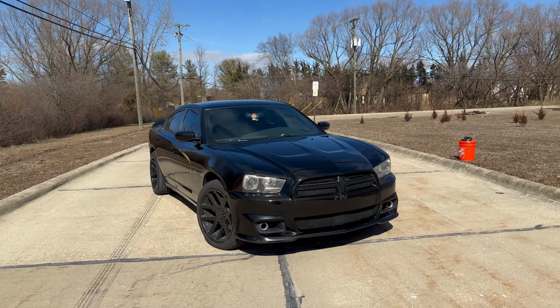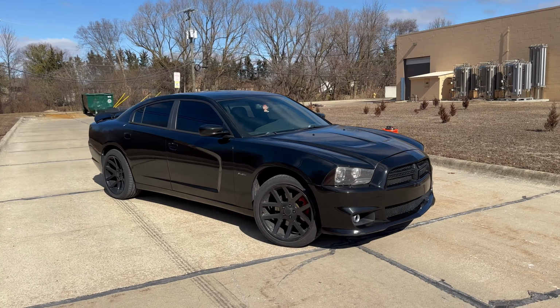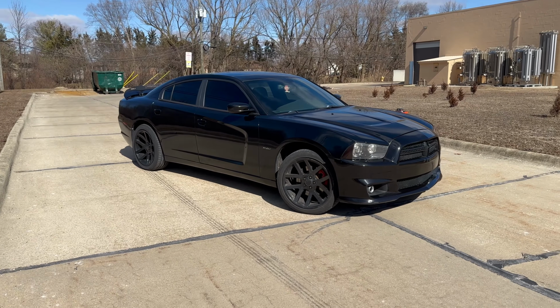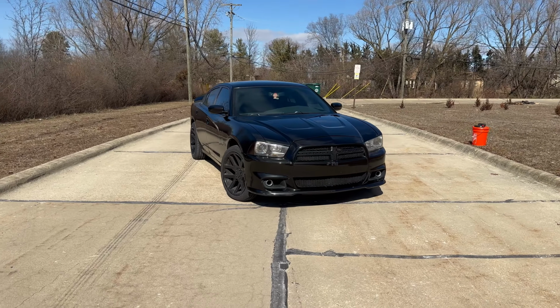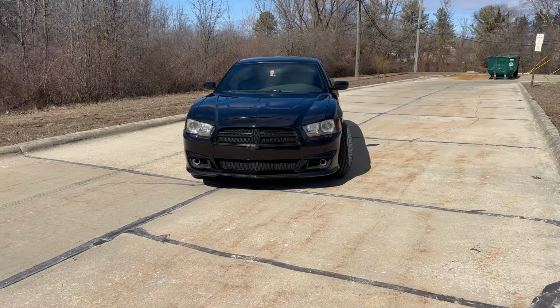I know I had a decent amount of things to look out for, or some negatives, but I really do love this car, all things aside. It's been super reliable. It's never left me stranded anywhere. It's always started, and it's always been amazing. It sounds good, it looks good, and I could not recommend a Dodge Charger more. It's a great car, and you really can't go wrong.